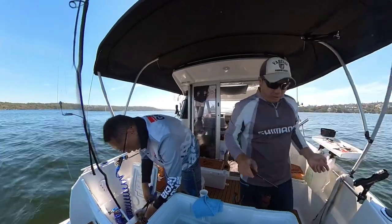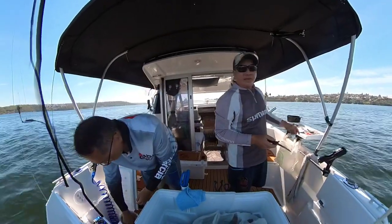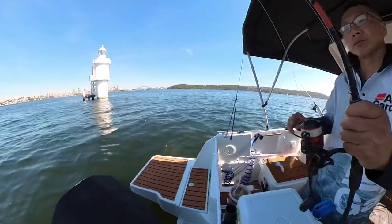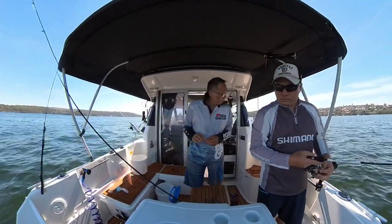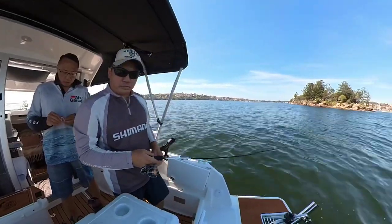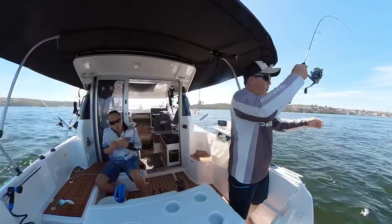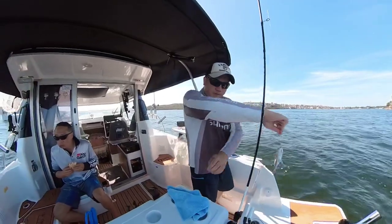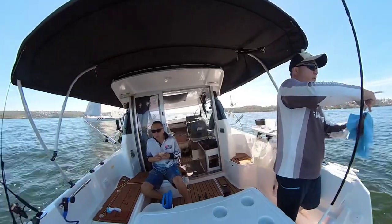We're at Clark Island at the moment. It's a 10-minute ride. Just preparing some burley and also cutting up some bait. So soon we'll start fishing. Fish of the day, not a good one, but they're there.